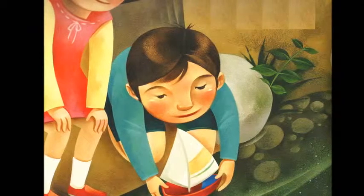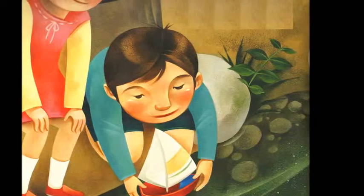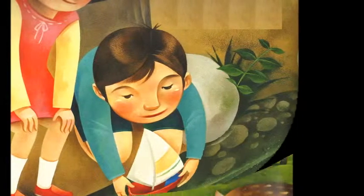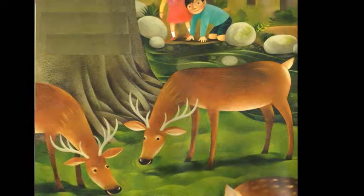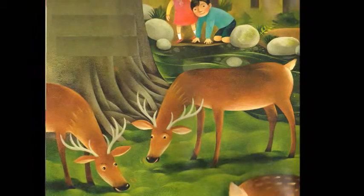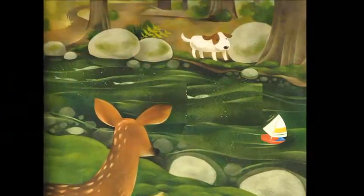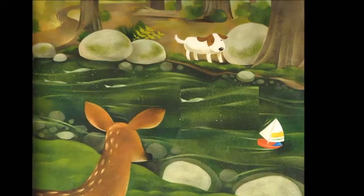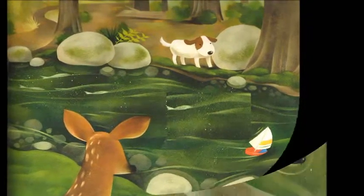Let's launch our boat in the wild roving brook and watch as it slides and swirls through the nook of a root-tangled bank where deer come to eat the tasty green moss growing thick at their feet. Sail away, little boat, to search for new friends. Just follow the brook till it reaches its end.